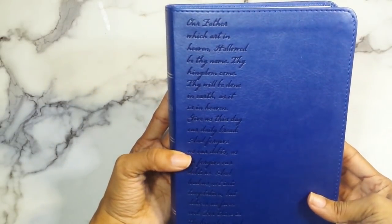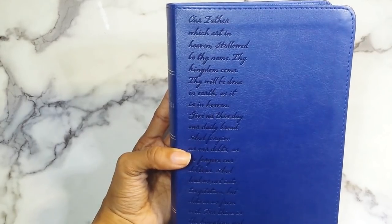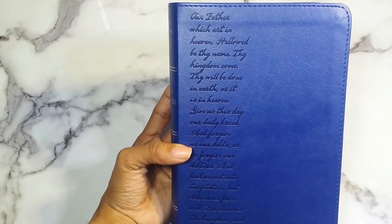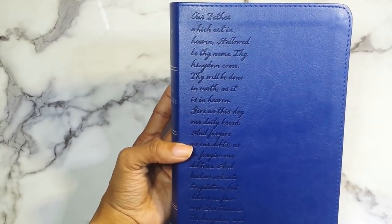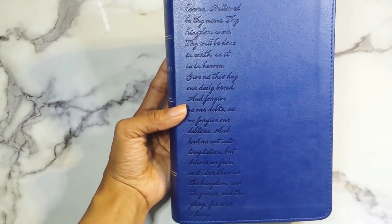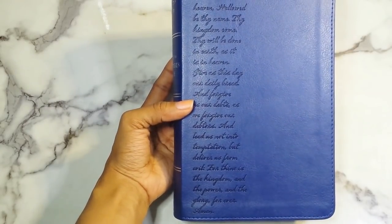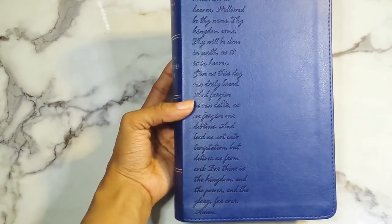If you guys can see, let me get this to focus. So it says, "Our Father which art in heaven, hallowed be thy name, thy kingdom come, thy will be done in earth as it is in heaven. Give us this day our daily bread, and forgive us our debts as we forgive our debtors. And lead us not into temptation, but deliver us from evil. For thine is the kingdom, the power, and the glory forever.